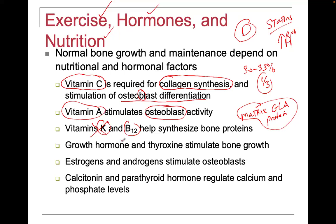We have growth hormone and thyroxine, which is T4. They stimulate bone growth. The sex hormones like estrogen and androgen, they stimulate again osteoblasts, which build bone. And calcitonin and PTH, which is parathyroid hormone, are going to regulate calcium and phosphate levels.